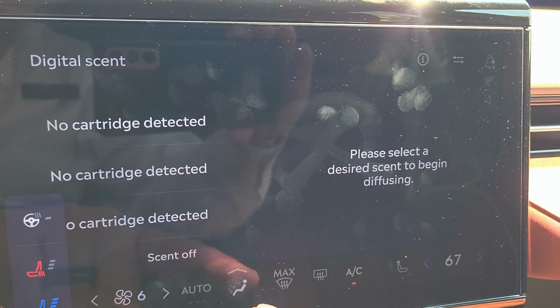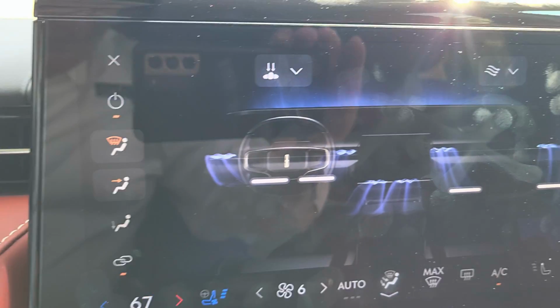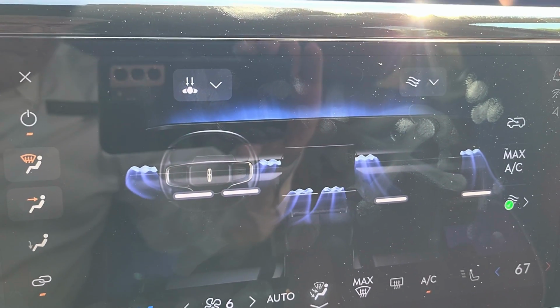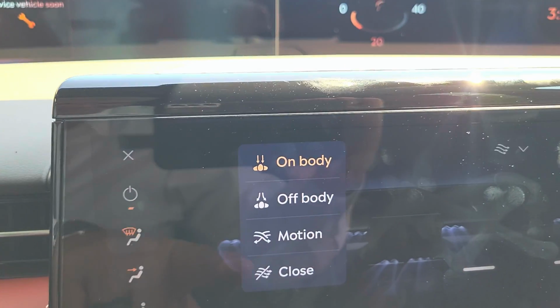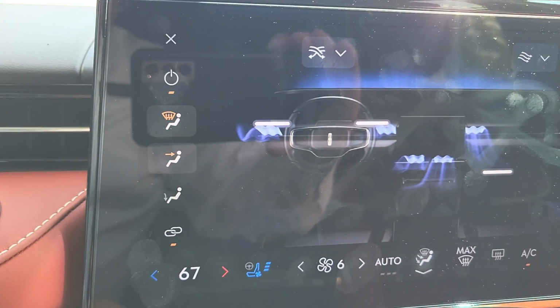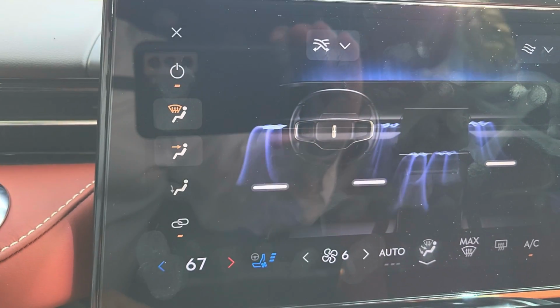And then if I want to control the individual vents, it'll give you a nice display of where your air is coming from. Then I can choose if I want it to blow on my body, off my body, or kind of oscillate, give me some motion. It's a very nice tech.